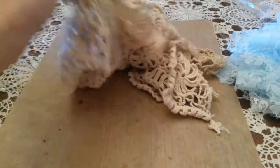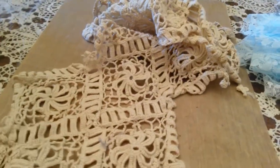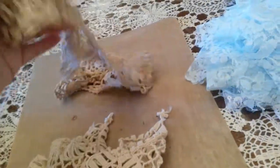Another big piece of that. Another piece there. And then this is it put together. Yeah, this is it put together. Squares. I think I had some of these squares somewhere else before. Oh, and here's another bonus. We'll see.